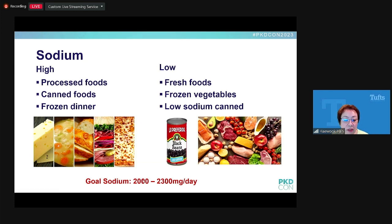I also put the goal as 2,000 to 2,300 milligrams per day. The reason is many of our patients also have cardiovascular disease. So the American Heart Association recommended 2,000 milligrams of sodium, and the Kidney Foundation recommended 2,300 milligrams. So anywhere between 2,000 and 2,300 milligrams of sodium per day would be acceptable for our patient population.